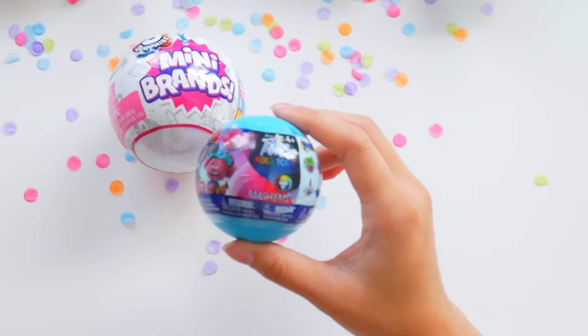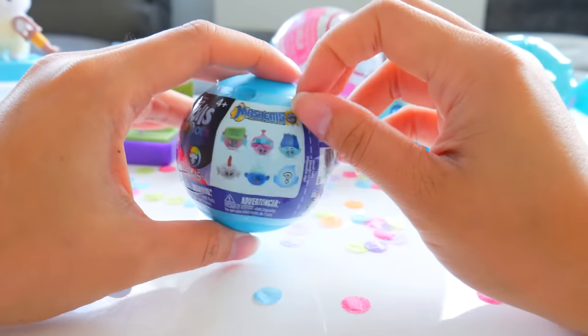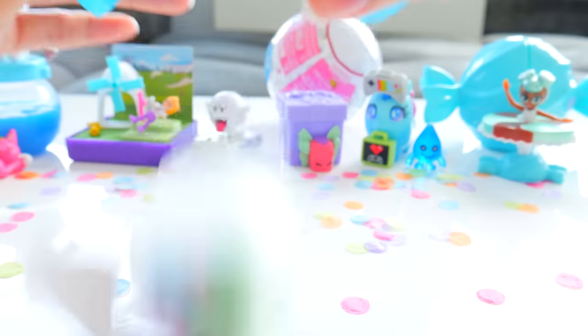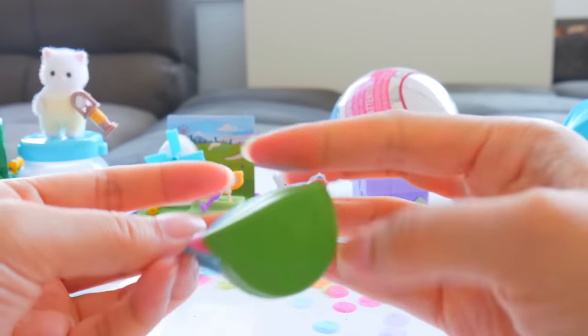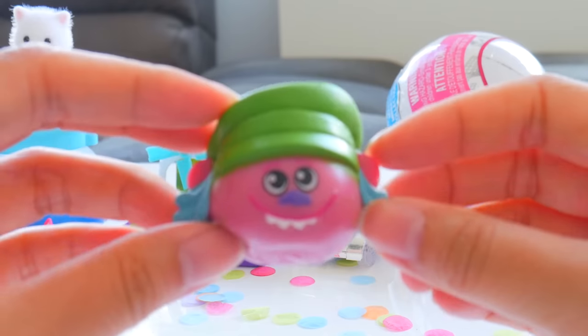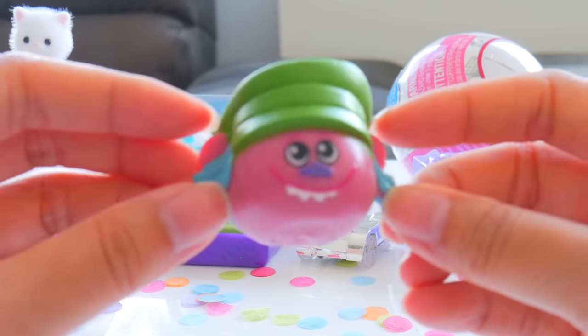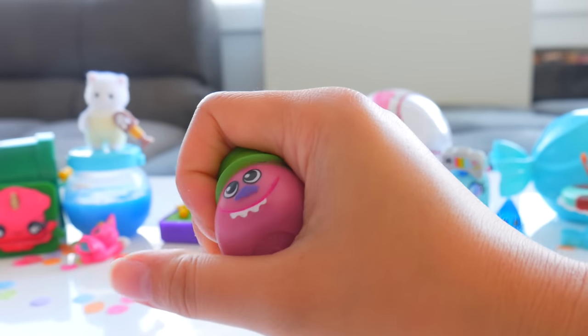Wow. Trolls World Tour mash-ems. Yeah. Rock and roll. Squishy. Mash-em. Grippy strip. It's like cracking an egg. It's Koopa, our funky, spunky troll with the long neck. I thought at first it was some type of funky giraffe, but it is indeed a troll. Super squishy mash-em. Squish.